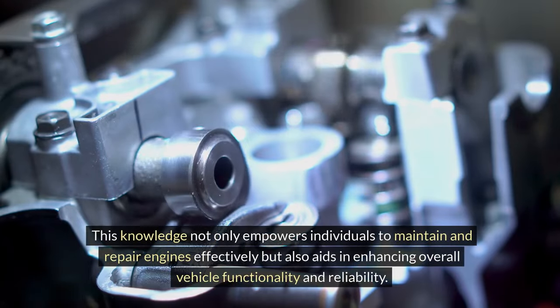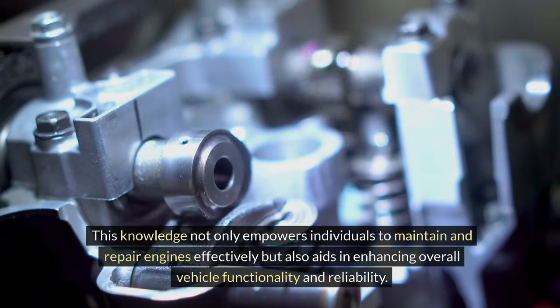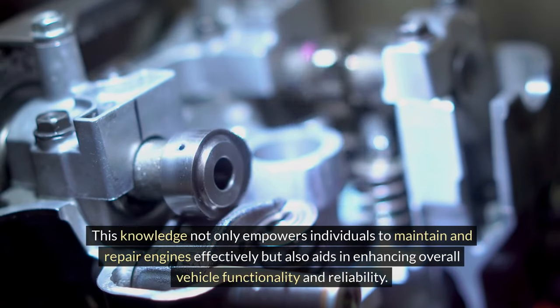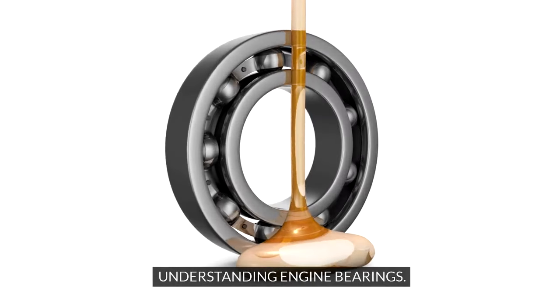This knowledge not only empowers individuals to maintain and repair engines effectively but also aids in enhancing overall vehicle functionality and reliability. So, what makes engine bearings such a game changer in the automotive realm? Stay tuned as we dive into the fascinating details of engine bearings and explore how they shape the very heartbeat of our beloved machines. Understanding engine bearings.